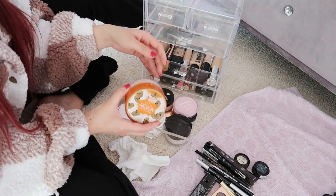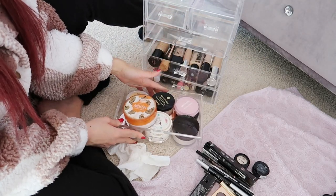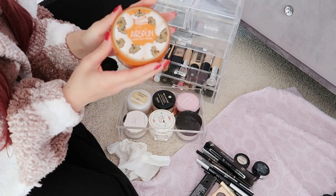The last one I have obviously is not going to fit, so I am definitely going to have to get rid of one of them. I think this is what I'm going to get rid of.